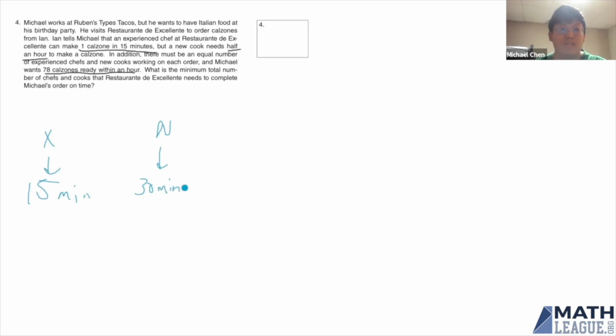The first way, we can see that for every 2 calzones that an experienced chef finishes, we can do 2 in 30 minutes. Every new cook will only do 1. That means that the experienced chefs will complete 2/3 of the 78 calzones that we need, which means they need 52 calzones finished by the experienced chefs.